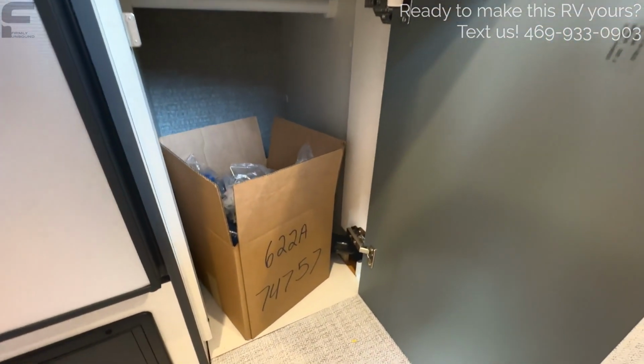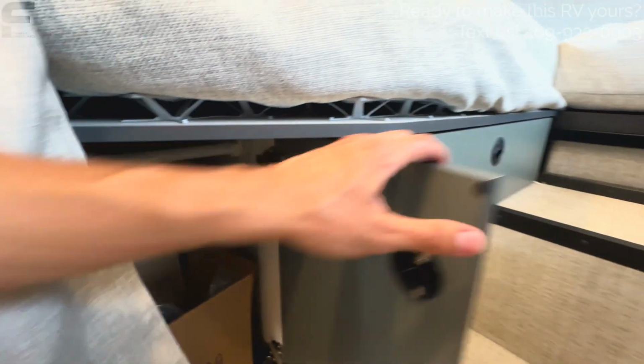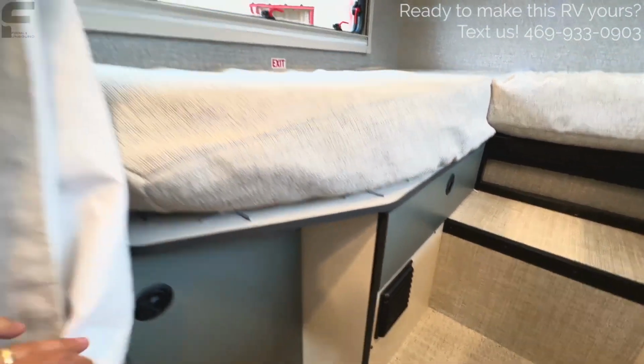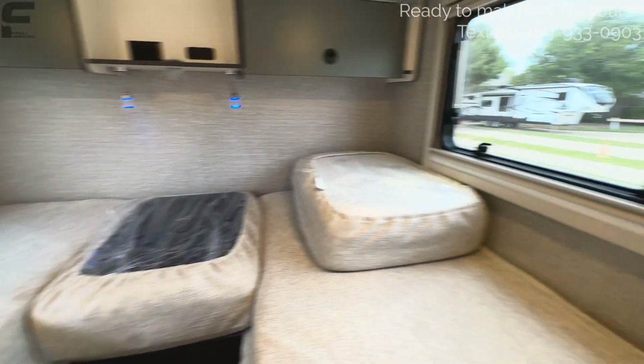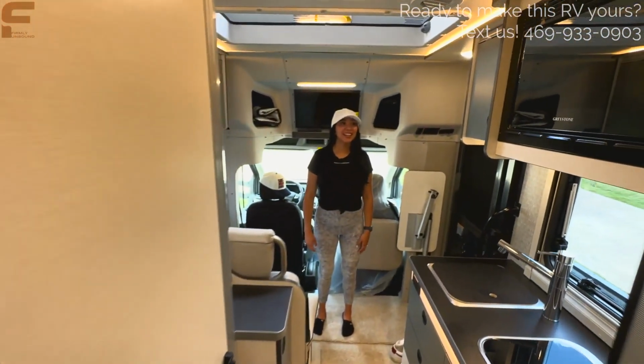Storage space down underneath here as well. And clothing rod there. I do want to point out that this curtain, this linen curtain, is very thick. Oh, yeah. It's really nice. Yeah, it's not going to be like a see-through curtain. No. So that is your sleeping area. Oh, when you turn the ACs on, it feels so much better. And then that is pretty much it.